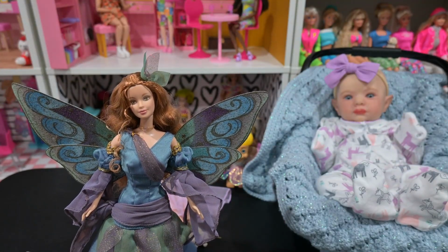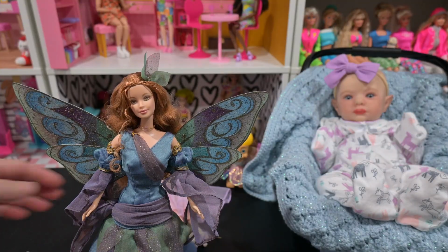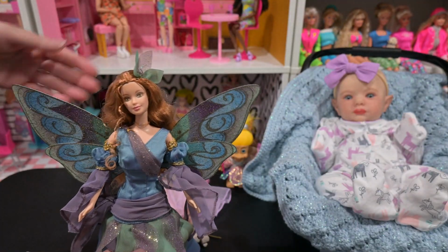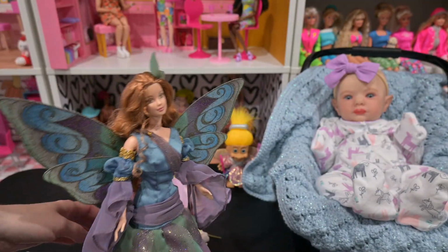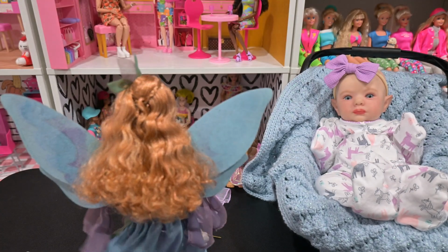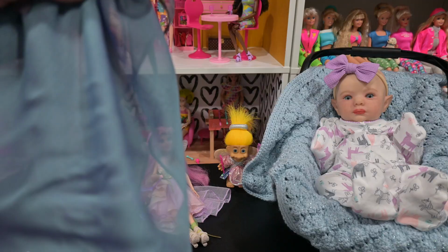Like I took pictures. I wasn't really doing video type things. I was doing more like a series of pictures with music. So I have pictures of opening her out of the box. But yeah, she's absolutely gorgeous. Love her red hair, her red curly hair, and her wings are just perfect. And her long train of a dress.